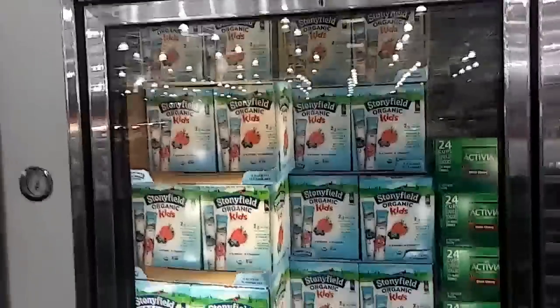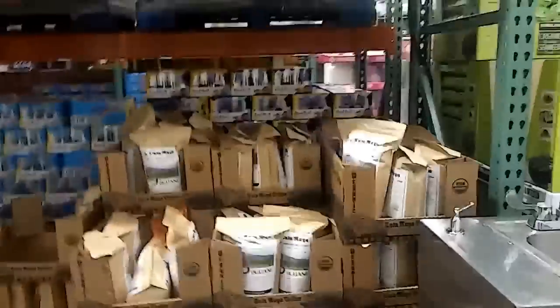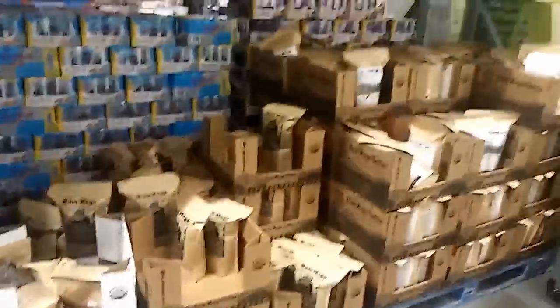Look at this. So we got organic squeezers for the kids. These are good. And then here's, oh, we got this earlier. So there we go. Aisle one, Rudemeyer. Oh no, this, yeah, Rudemeyer. Dark roast, medium roast. Three different coffees right there.